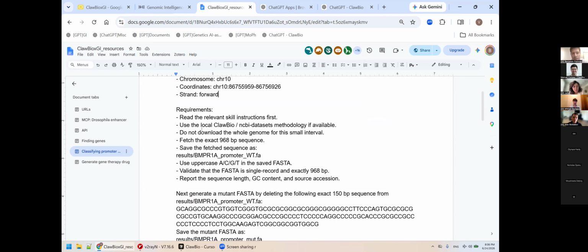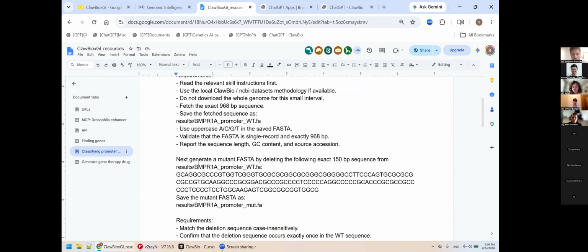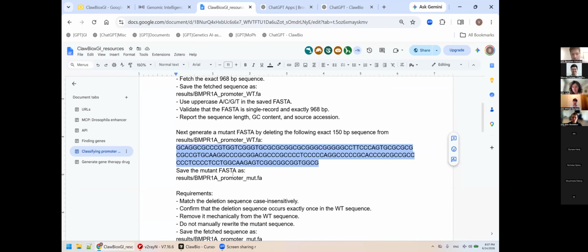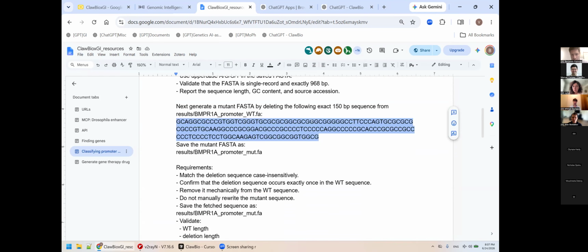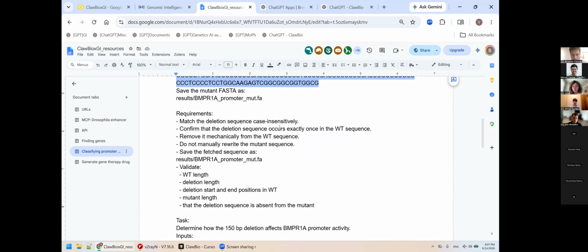Then we again say that we would need to use skills, read instructions and follow instructions. And then we say that here is a sequence that is deleted from the promoter. So we ask the agent to delete this fragment from the sequence and prepare the file for the original sequence and for the sequence with the deleted fragment.